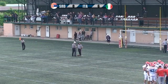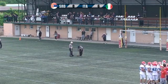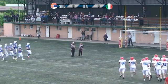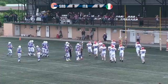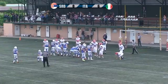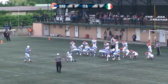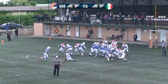Something to clear up for the extra point special team. Now 11 on the field, ready to kick the ball, point after touchdown after the huge score placed by Previtali in this passing situation with a nice pass thrown by Crosta to the number 7.